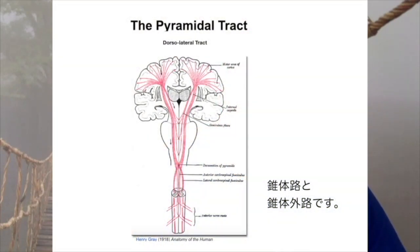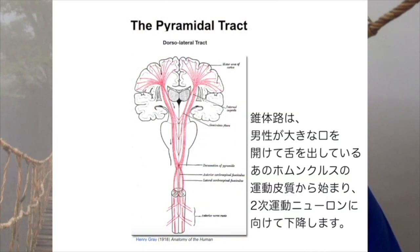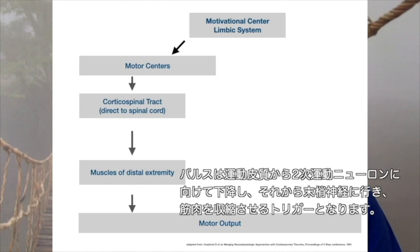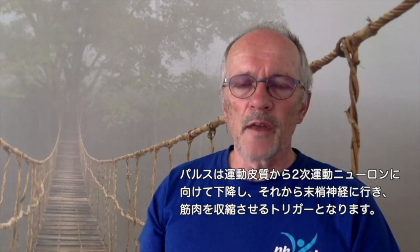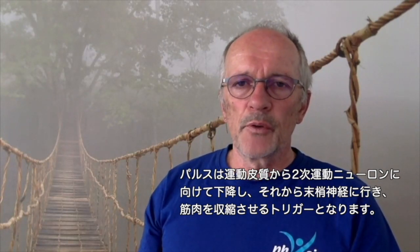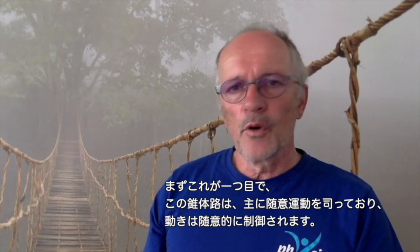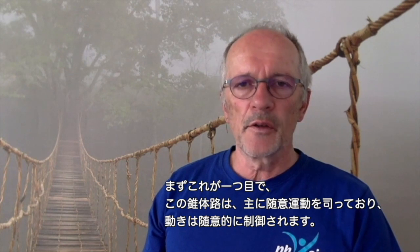The neurophysiology is distinguishing between two systems, the pyramidal system and the extrapyramidal system. The pyramidal system consists of the motor cortex with a homunculus, the guy with a big hand, big mouth and tongue, and the pyramidal tract, which is going down to the second motor neuron, and there the impulse from the motor cortex is being switched to the peripheral nerve and then triggering the muscle contraction. So this is one part. This part is mainly responsible for volitional movements, so movements under control.